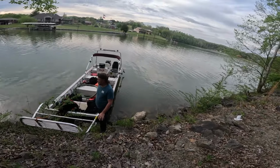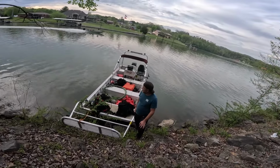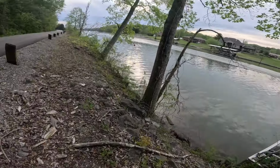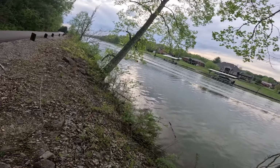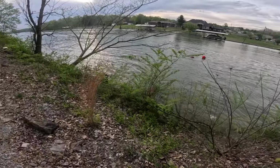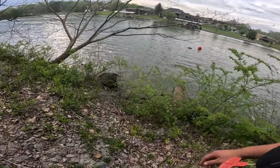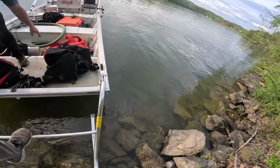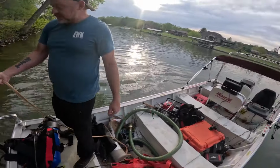Might be. So if this thing smashed in the front end, you'll be able to tell. There's the buoy right there, but I don't think it went right here. There's a big pipe it would have hit. I don't know. Maybe just take a jump. All right, get up there and drive.